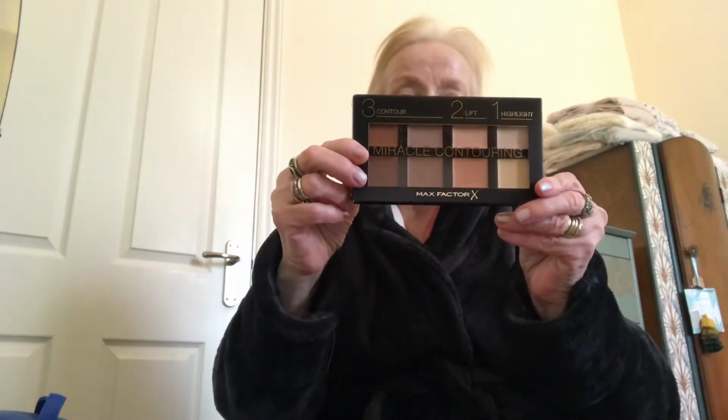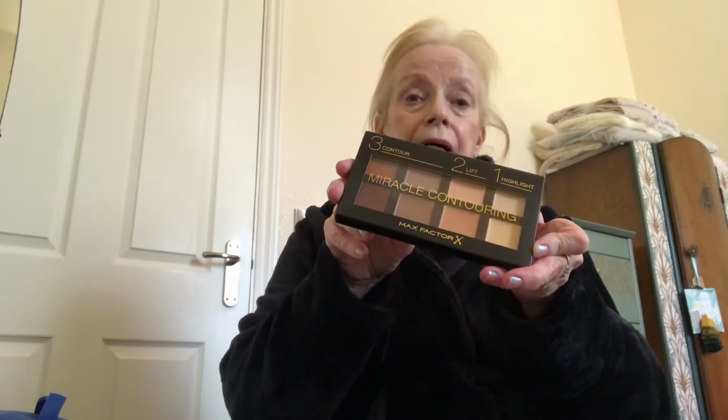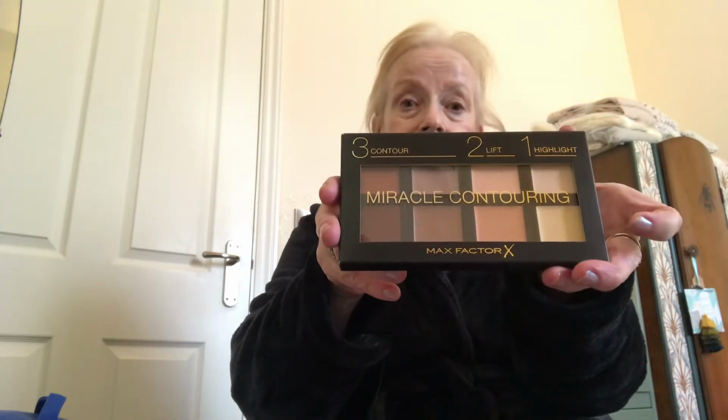And I got this, which was a bargain. This was reduced to a £5, I think. Max Factor Miracle contouring, a 3-2-1 contouring kit to lift, contour and highlight. The proper price was over £14. If you look on Amazon for it, off the top of my head I'm thinking it's £4.54, but it was under £5, reduced from over 14. So if you need some, get some, because it's worth it. Because you're worth it.